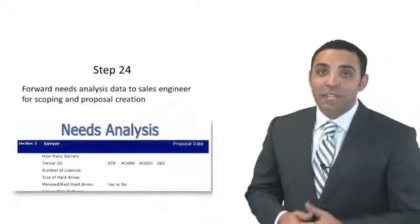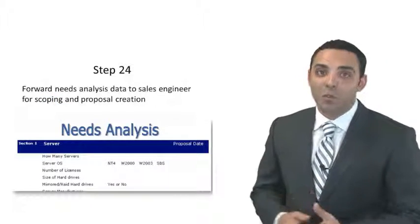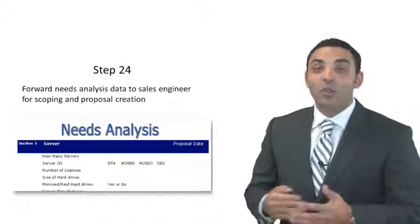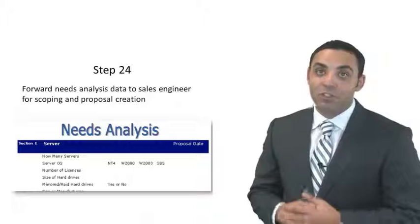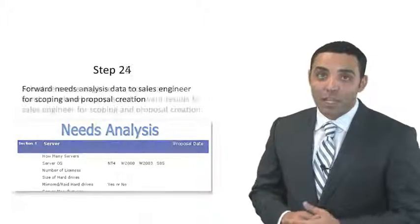Step 24 is executed when the sales professional forwards their business needs analysis findings with the prospect to your sales engineer, who will review this data in preparation for solution scoping and proposal creation.